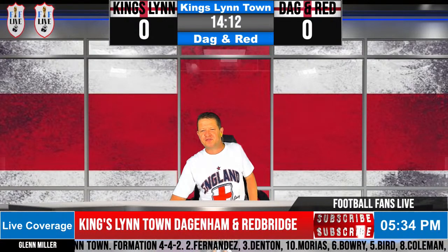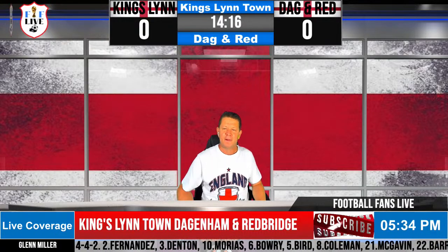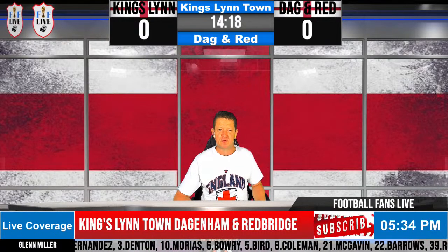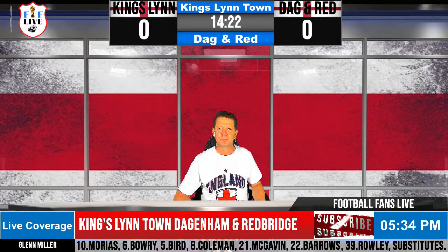Johnson with a throw for the Daggers. Out on this near left-hand side. Deep inside their own half. Red shirts of Dagenham and Redbridge. Down the line it goes. Won by the Blues.